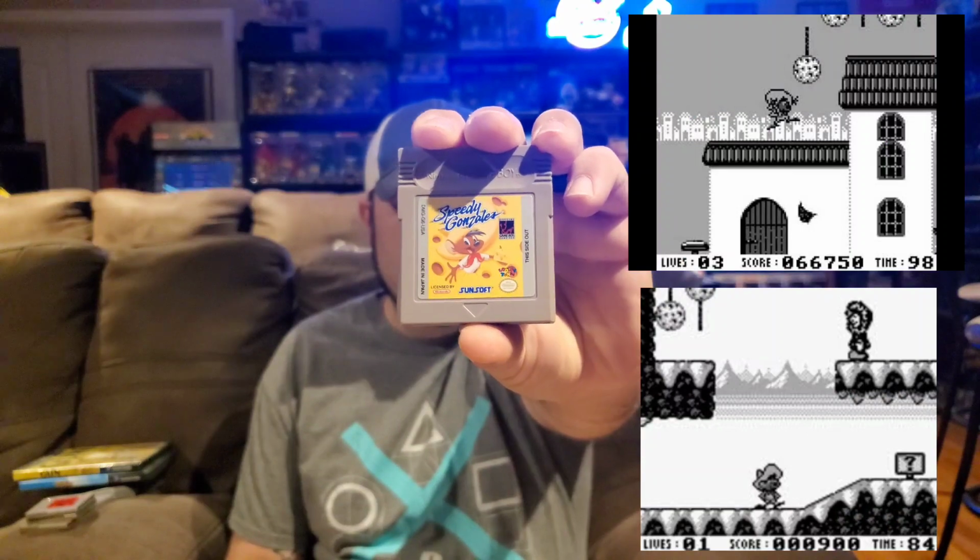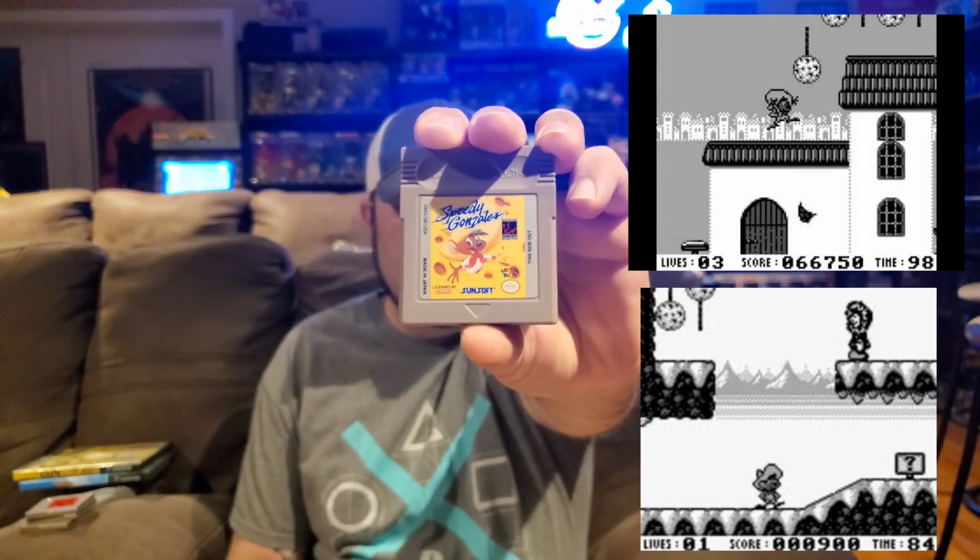Alright, so I think we are down to the final game, guys. I guess all good things must come to an end at some point in time. So let's see how we end this box. So for the original Game Boy, we have... Speedy Gonzales on the original Game Boy.